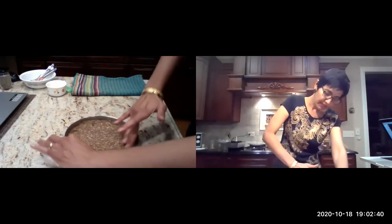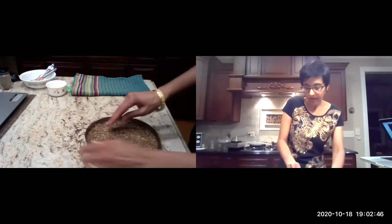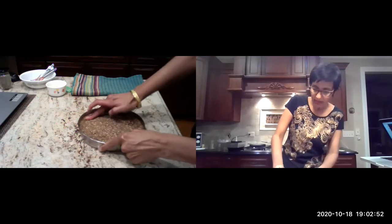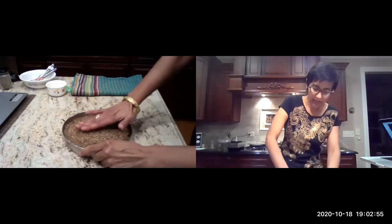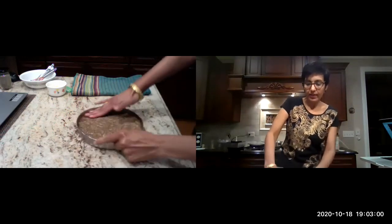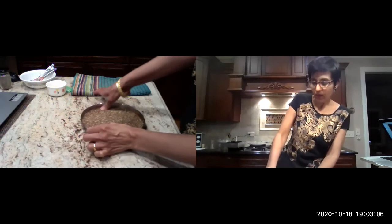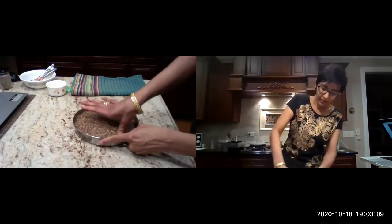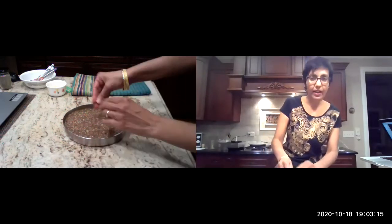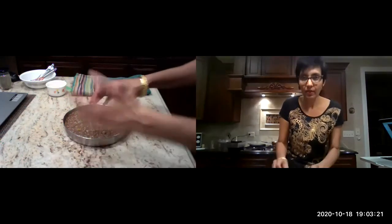If you are not a big fan of smoothies, or it's getting cold and I don't feel like drinking smoothies anymore, this bar will be a good, quick pick-me-up breakfast as well. Now this is very tightly packed, okay? Ideally, we should keep it in the refrigerator for some time so it will all solidify. But I think I'm just going to leave it here for some time, and then we will cut it into squares and see what happens.